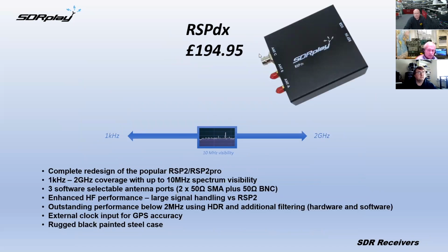The DX really takes you up a level. We've got a nice, rugged steel box and multiple antenna inputs. And again, like the 1A, the 10 megahertz visibility anywhere. But we've got extra large signal handling capability for below 2 megahertz, where signals can be really strong. So you get outstanding performance below 2 megahertz with additional filtering, especially for that.